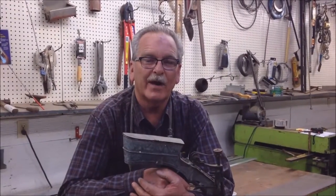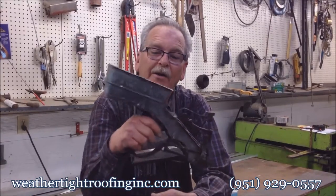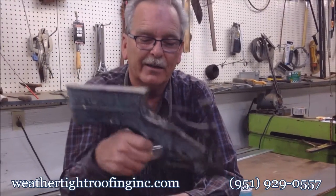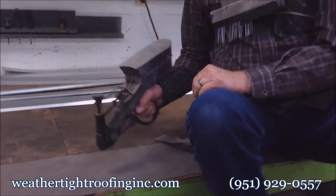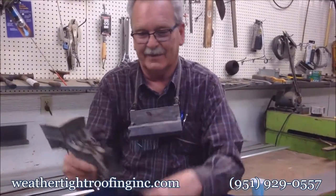Hi, this is Guy at Weathertight Roofing, and we're doing a little trivia pursuit here. We're interested if anybody knows what this is. And a little trick, let you know, it's held like this. You got a little thing there, and yes, smack it.